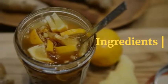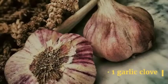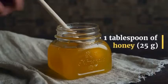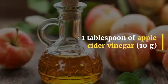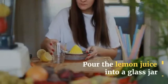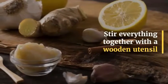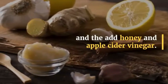Ingredients: 1 teaspoon of grated ginger, 1 garlic clove, 1/2 cup of lemon juice, 1 tablespoon of honey, 1 tablespoon of apple cider vinegar. Pour the lemon juice into a glass jar, and then add the grated ginger and crushed garlic clove. Stir everything together with a wooden utensil, and add honey and apple cider vinegar.